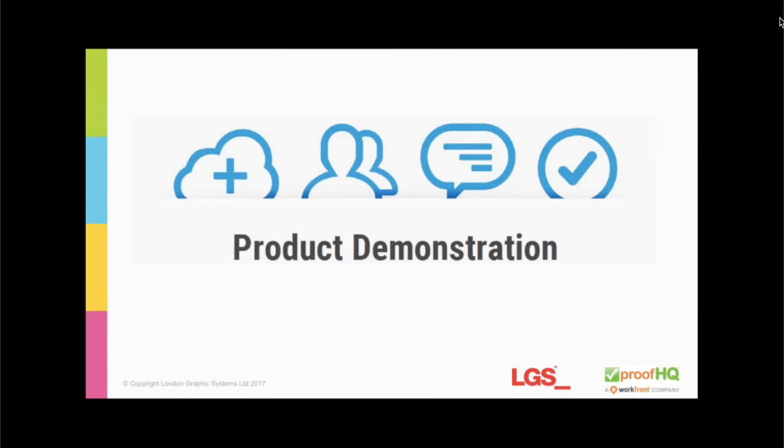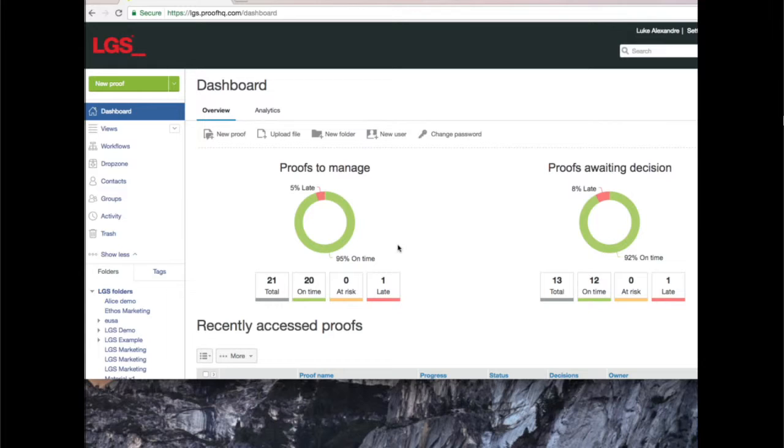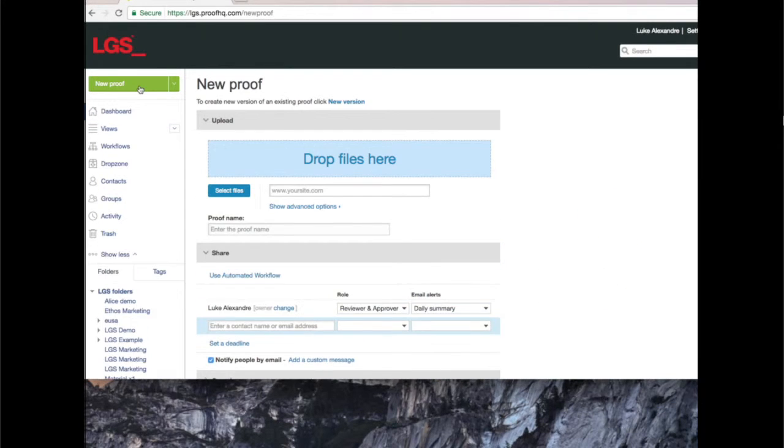Okay, so this is my ProofHQ platform. And we can see here that when I log in, I see my dashboard. And my dashboard is different to Jones, it would be different to Rick's, it would be different to David's. And what I'm going to do is actually upload a new proof straight away because I'm going to take on the role of the designer.